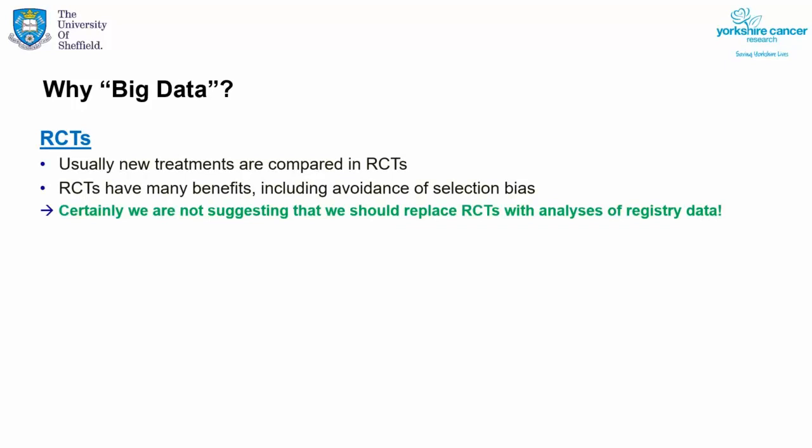So obviously new treatments are usually compared in randomized controlled trials, and randomization brings with it many benefits. In particular, it means patient characteristics that may influence outcomes are randomly distributed between the randomized groups. So if we give one treatment to one randomized group and another treatment to the other group, we can attribute any differences in outcomes between the two groups to the treatments they received.